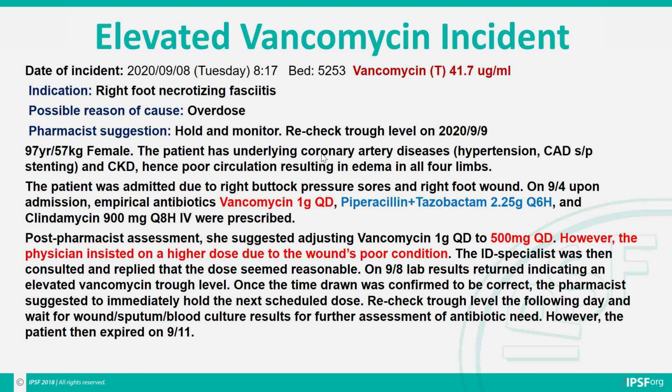Now, as you can see, on September 8th, our clinical pharmacist got a message notifying that the patient's vancomycin trough level had greatly exceeded the goal range, which is usually below 20. Usually it's between 10 and 20, and in this case it was 41.7 micrograms per milliliter. Now let's see what happened.